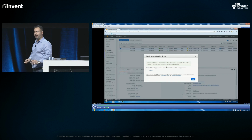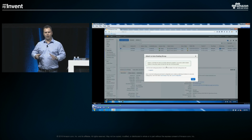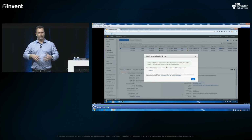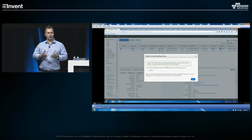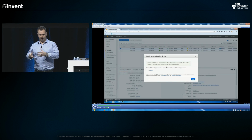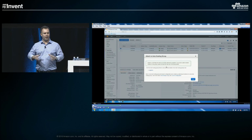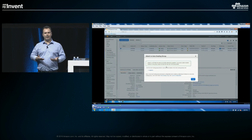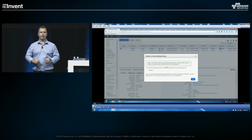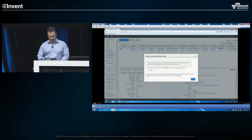If I stopped here, I would already have enhanced the availability of my application. What's happened behind the scenes here is autoscaling created an autoscaling group for us. It created a launch configuration in the image of the instance that I already had. So this just happened behind the scenes for me. And autoscaling is already monitoring this instance for health. If anything unfortunate happens to it, it will be terminated and replaced with a brand new healthy instance. So that really was just a small number of clicks.